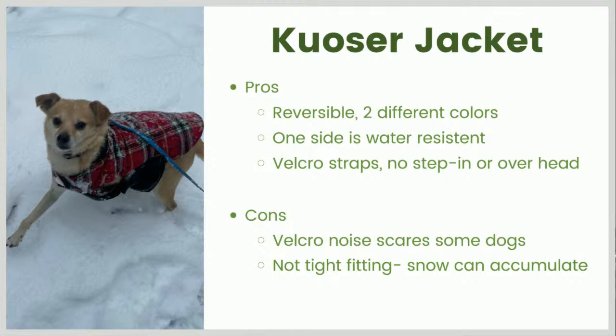And I found that when we were hiking in deeper snow, which is a lot of the time up here in the mountains, snow would get packed in and clump up underneath this jacket, which obviously would defeat the purpose of keeping him warm. So I've stopped using this one in deep snow. It's good for rain. It's good for a packed snowy trail or just cold weather. But for deeper snow hiking, I do the fleece vest underneath his harness because that keeps stuff from packing right next to his skin.